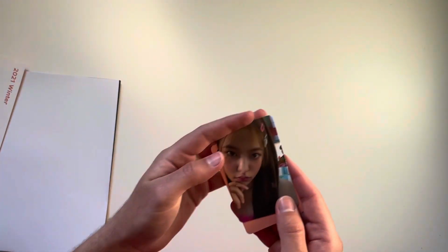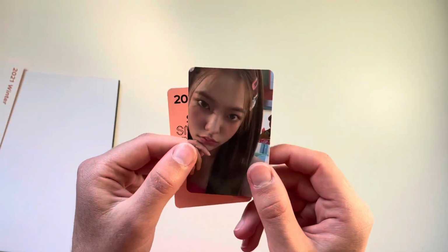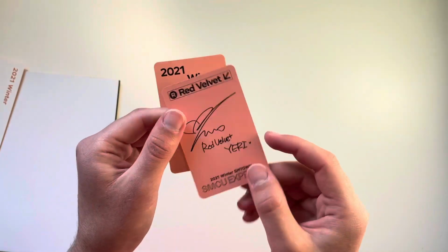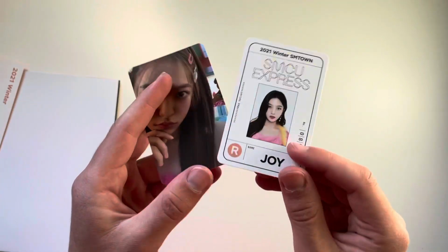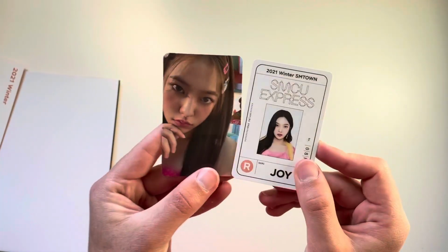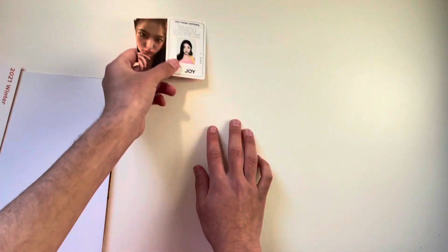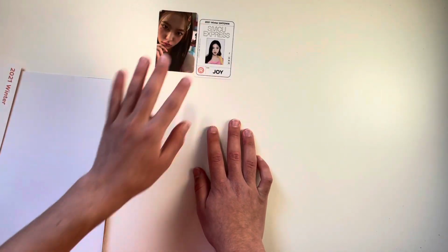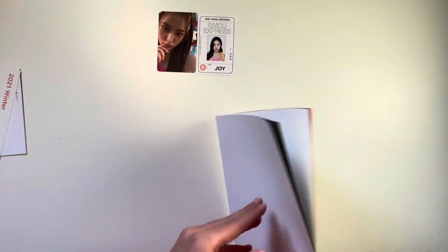So first, oh my god, I literally just saw my photo card, so I guess that's first now. So we have this, oh my gosh, this Yeri card is stunning. Are you kidding me? Wow. Okay, and then here's the back with her signature. And 3, 2, 1. Oh my gosh, we have this Joy ID. Oh my god, wow, these cards are so gorgeous. I am not collecting OT4 for aespa for these. I'm only collecting Karina's, but the sets for these, I've seen them, they are so gorgeous.